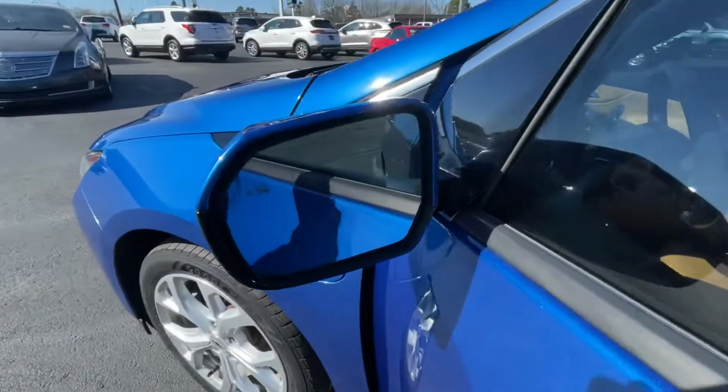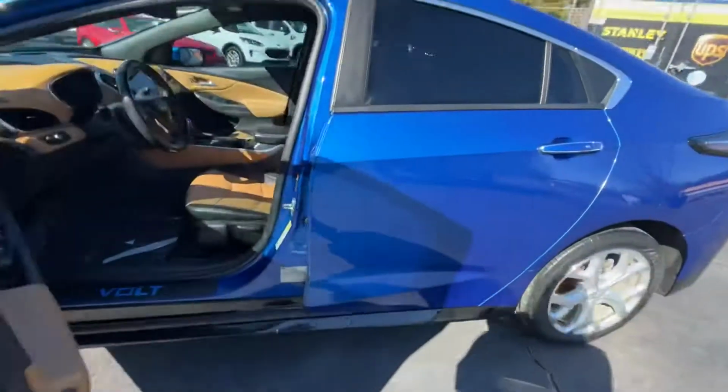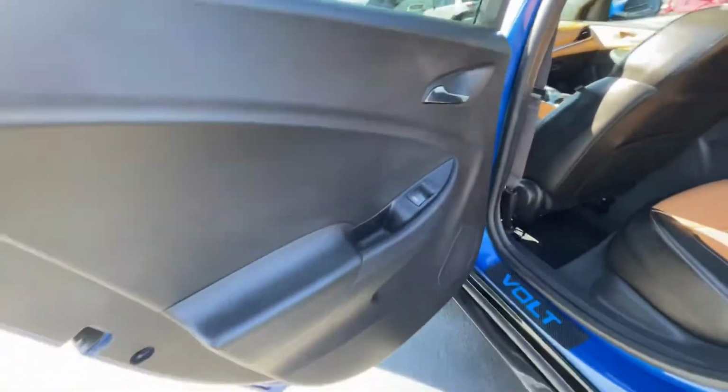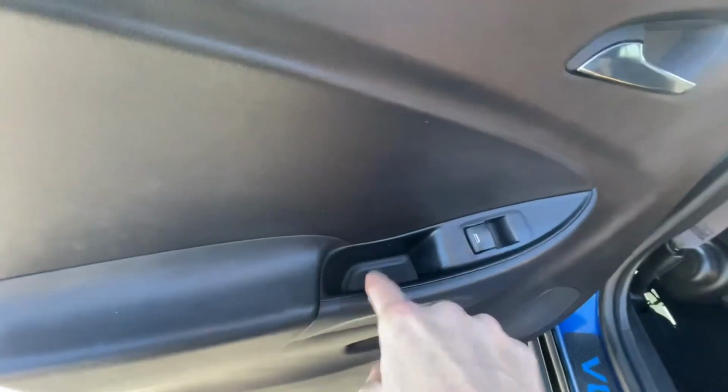As you can see, it has your lane departure warning. And I'm gonna look on the inside too, so you can see. We'll go up there in a minute and do the front. Doors are beautiful. All these little pieces are intact. They are there. You don't have to worry about rebuying them.